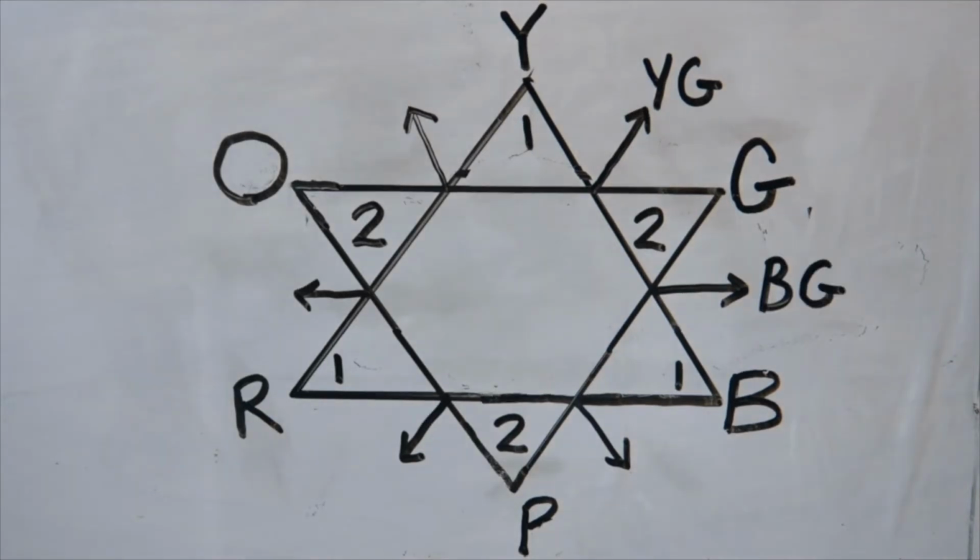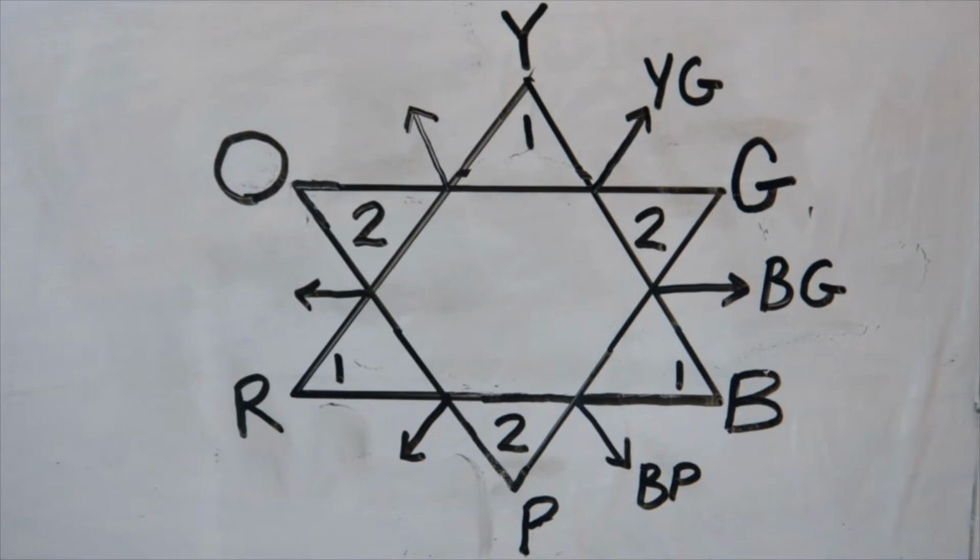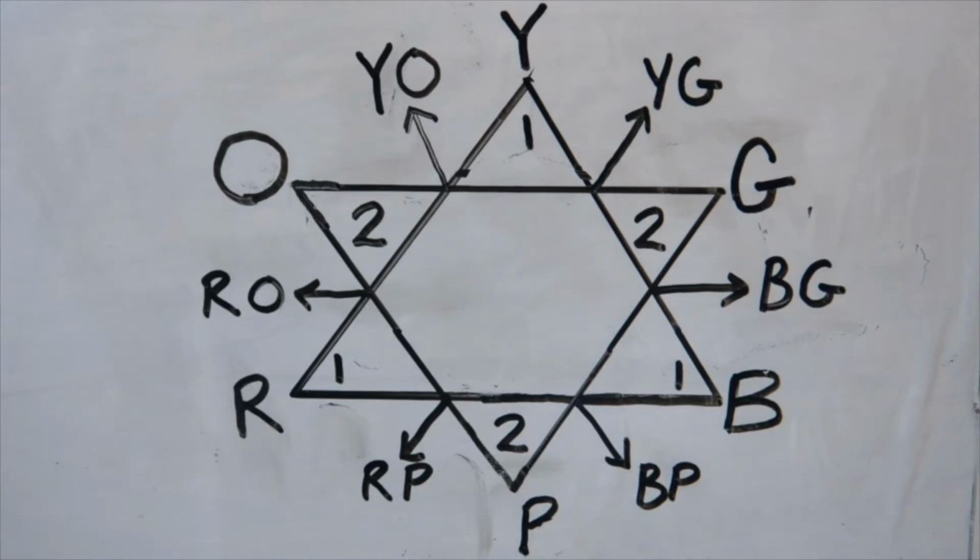From here we can see blue plus purple is bluish purple. Purple plus red is purplish red. Oh, wait, or is it? No, that's right. Red has the 1, purple has the 2, so red comes before purple. Red plus orange is reddish orange. Now, can you guess if it's going to be orangish yellow or yellowish orange? That's right. It's going to be yellowish orange because yellow has the 1, it comes first. Orange has the 2, it comes second.